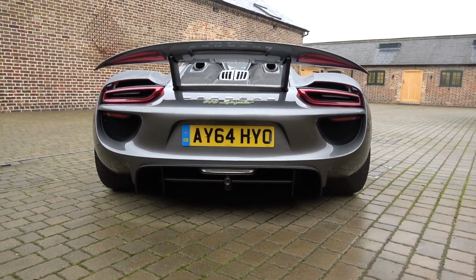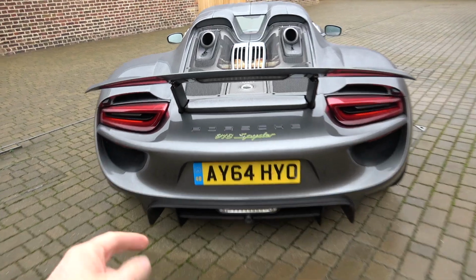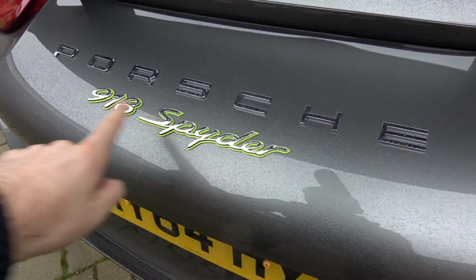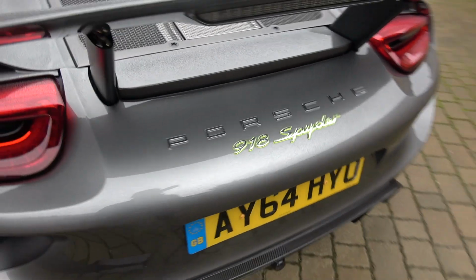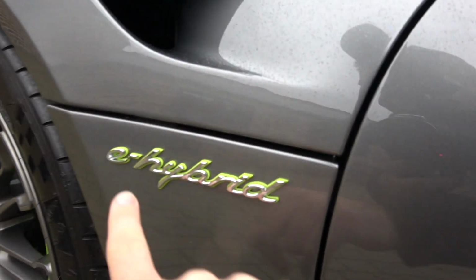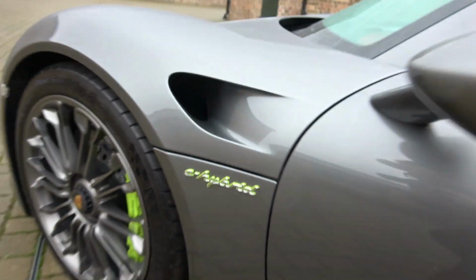It's not too fussy, it's a really classy spec, and I really enjoy things like the iridescent acid green highlighting around key components of the car. Just a nod to this special word here, hybrid, and we shall talk about that once we get inside.